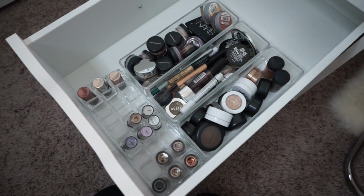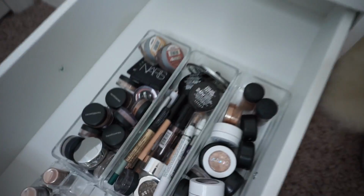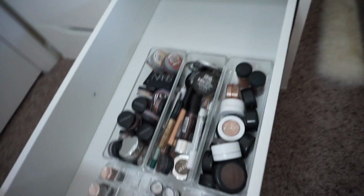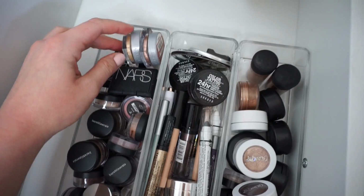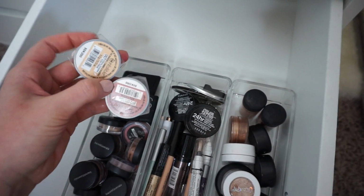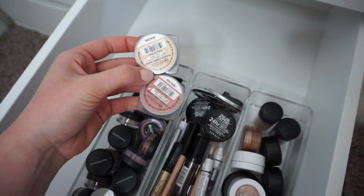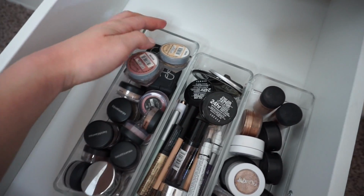And then this is all of my eye stuff, you guys, so much. I'm not gonna go through everything because I'm sure you guys don't want to see everything, and it'll take me forever. This video has taken so long to film, but I'll show you a couple of my favorites. So a couple of my favorites from the drugstore, the only eyeshadow I really like from the drugstore are the L'Oreal Infallible shades right here. They're so gorgeous. I use those all the time.